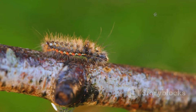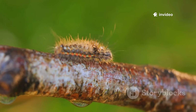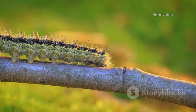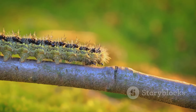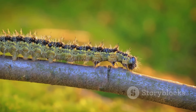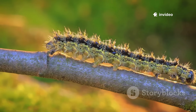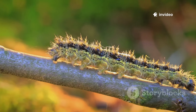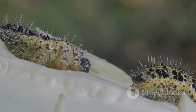Its bright, cheerful color and gentle movements make it a favorite among nature lovers and curious kids alike. What makes these little creatures so fascinating is their thick coat of bristles. Each bristle is like a tiny hair, giving the caterpillar its signature fuzzy appearance. If you look closely, you'll see how the bristles catch the sunlight, shimmering as the caterpillar moves slowly along a leaf or stem. No two yellow woolly bears are exactly alike.